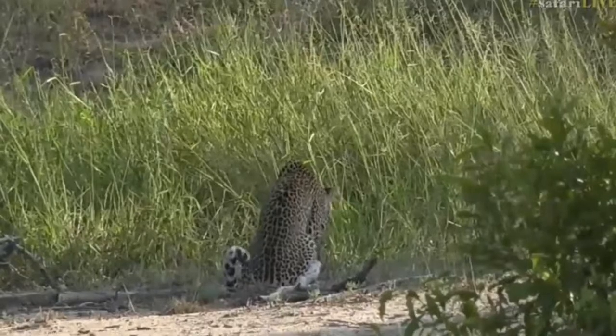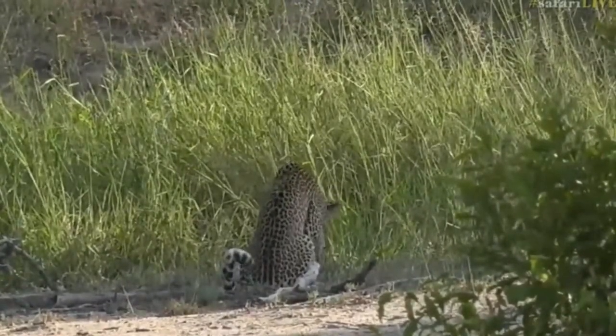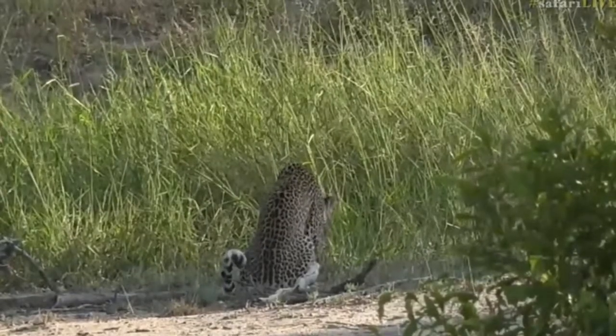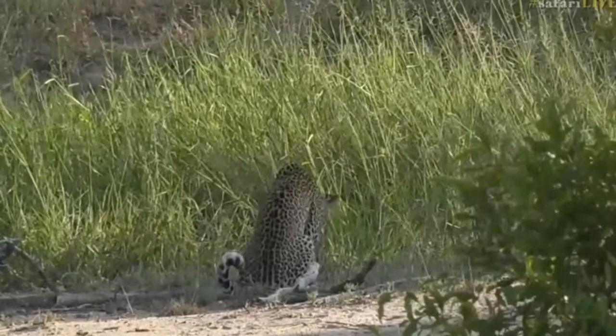Now, this, of course, is very, very far away. So if you do see the camera moving around every now and then, it's just because we are zoomed in as much as we can. But how cool is this, though, that we're still able to see her?